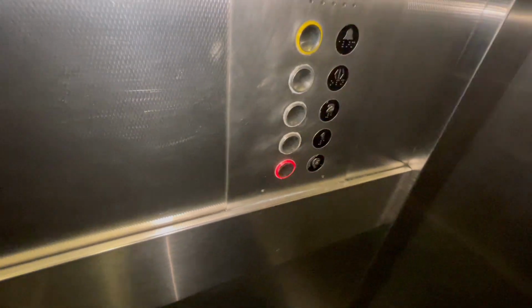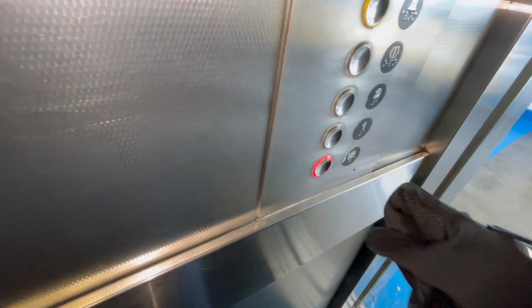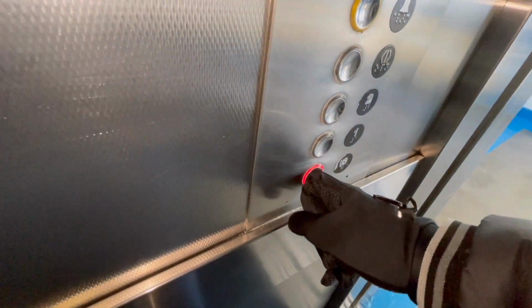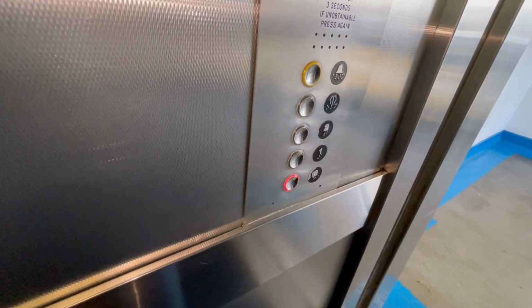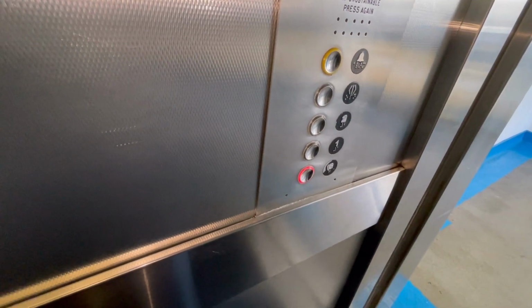It's Otis. This floor two, go to ground. Go back down to ground. Open. Ground floor. This is the rooftop car park. As we are on. Doors closing.